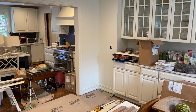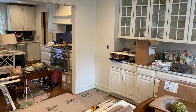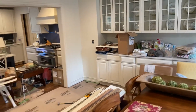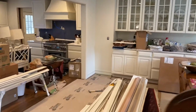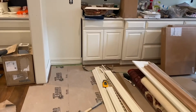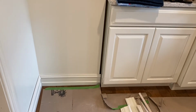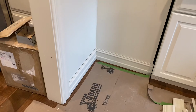All right, so we got that last corner done. We went ahead and left the shoe molding off, and then the piece that butts up against the base cabinet there, we left that just kind of pin nailed in place for now because that's got to come off when I put the side panels on. So that'll come off and get trimmed to length and then put back in place.